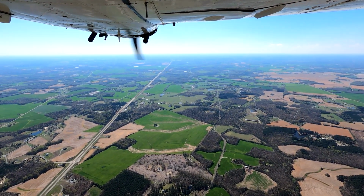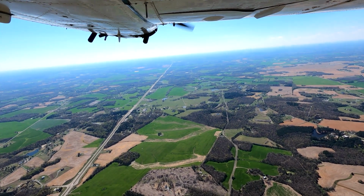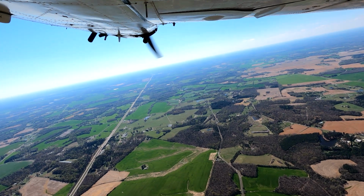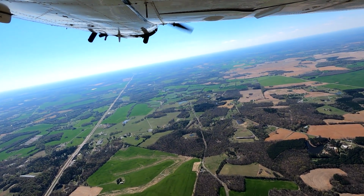How high are we right now? We're at 3,400 feet, so we're about half of a mile above the ground, because the airport in Monroe is about 800 feet.